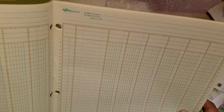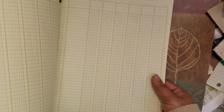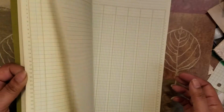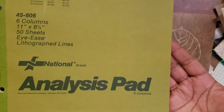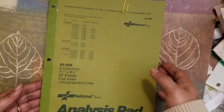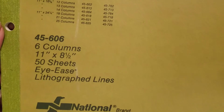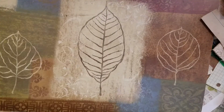So it's pretty cool. It's not old, it's not vintage or anything, but it's like ledger paper. And it has a nice color to it anyway, but if you sprayed some coffee or tea on it, it would make it look really nice also. So I got that from him, and it's an analysis pad, 6-column. I don't really know what any of this means, but there's all this interesting information. Let me just move that over here.